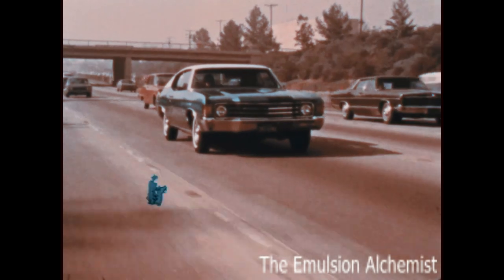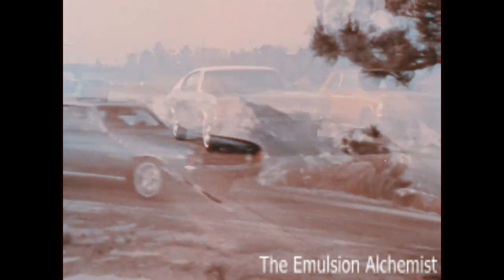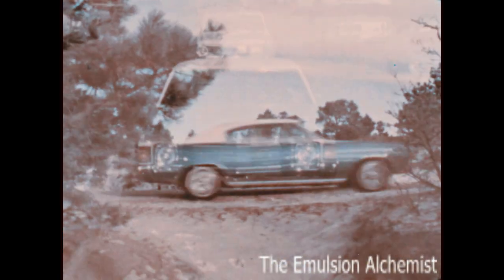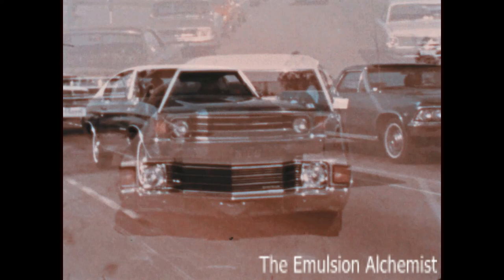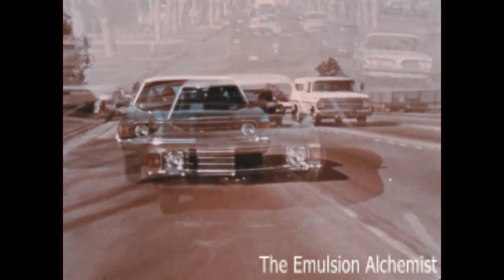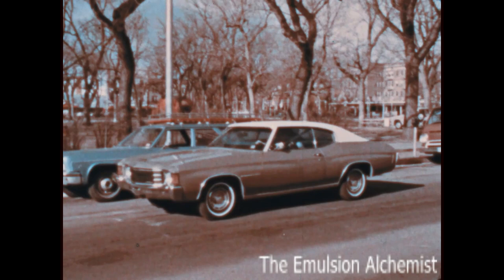No matter which Chevelle model you select, you can get just the right performance and riding comfort on superhighways or scenic out-of-the-way places. Plus, easy maneuverability in heavy traffic. And in tight parking situations.